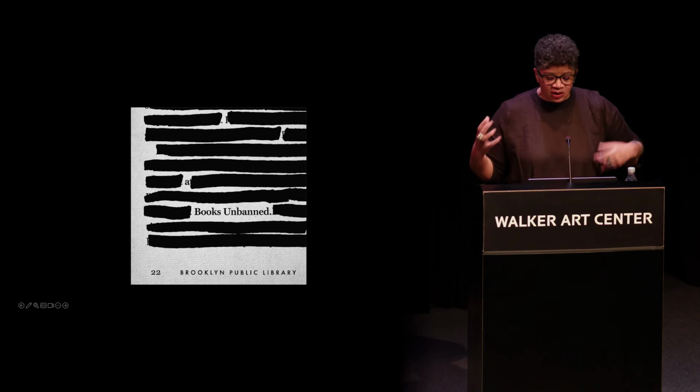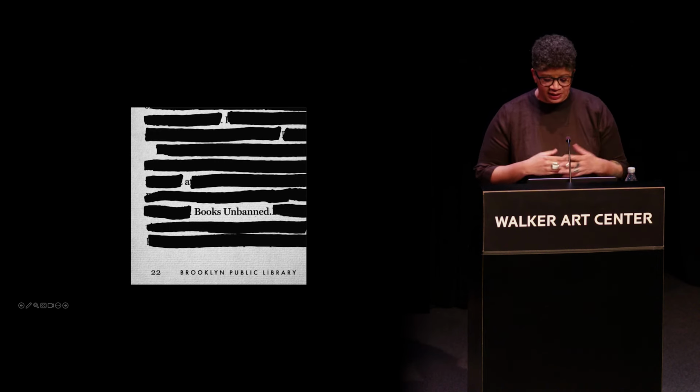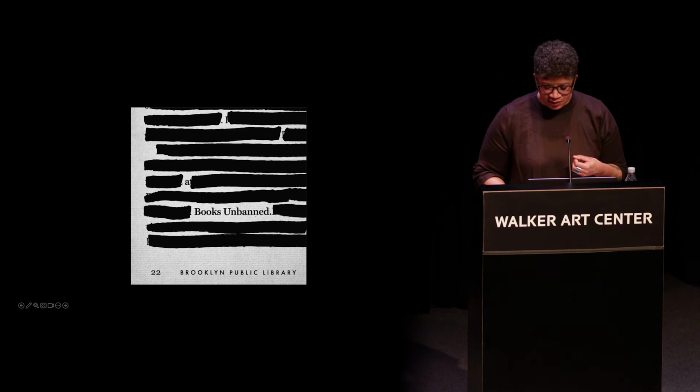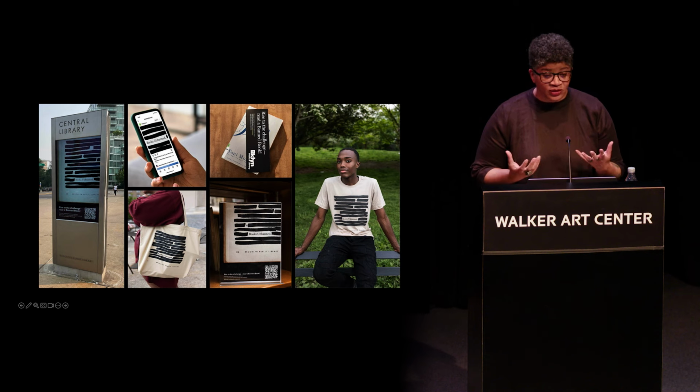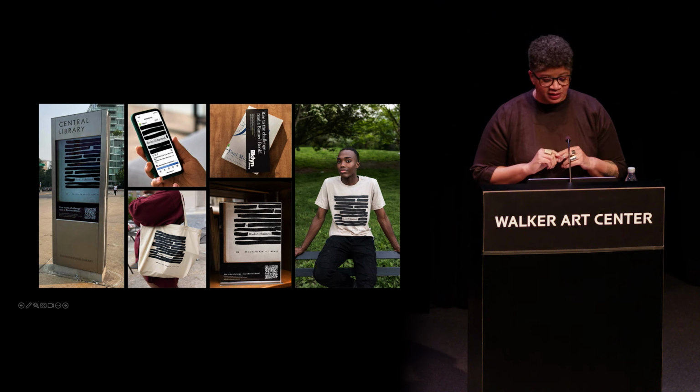So we settled on the obvious: stripes of black bars over text, the visual language of censorship. It's clear what it signified. It was black and white, so the palette of the printed word. It's something a 13-year-old could understand. And it looked good on a T-shirt. So we made all the things: posters and T-shirts and tote bags, social media graphics, bookmarks, of course.